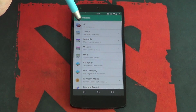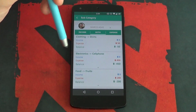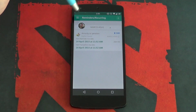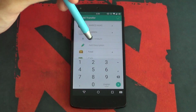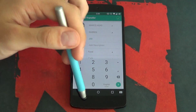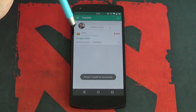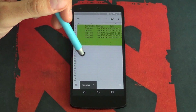More features include an extremely detailed history of your transactions, letting you break transactions down to the very category and even subcategory levels. Recurring transactions and reminders are also included, budgets for all or just some of your categories, and even transfers between multiple accounts. Yep, that's right, you can now get multiple accounts, multiple currencies, and even multiple reports in an Excel format. Trust me, this app has it all.